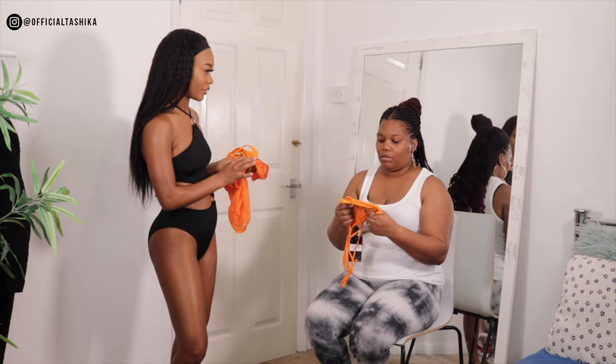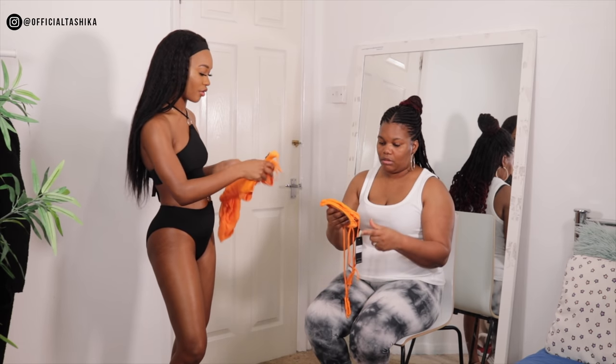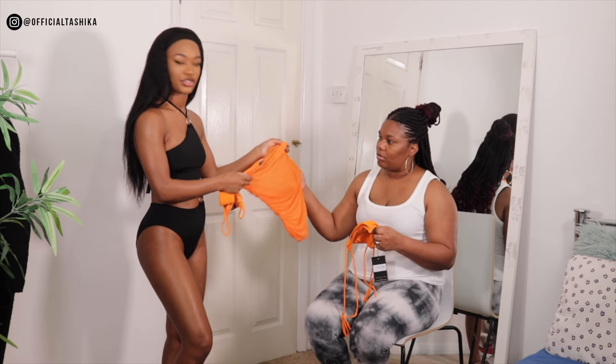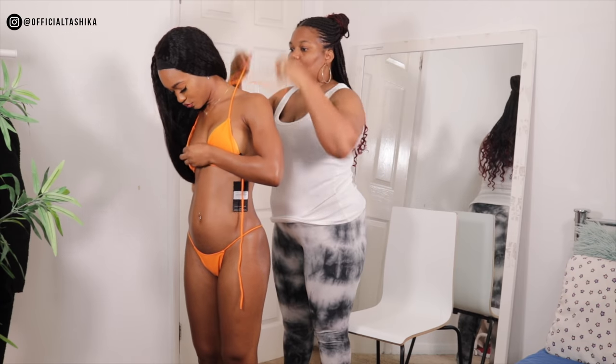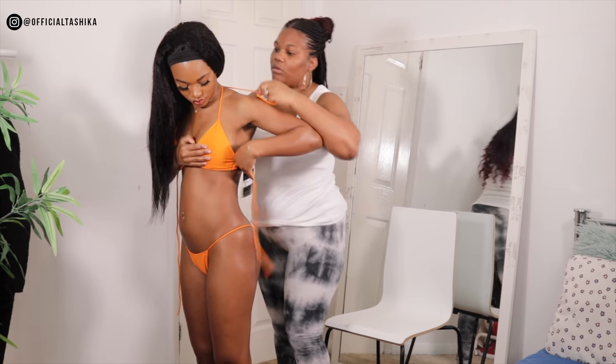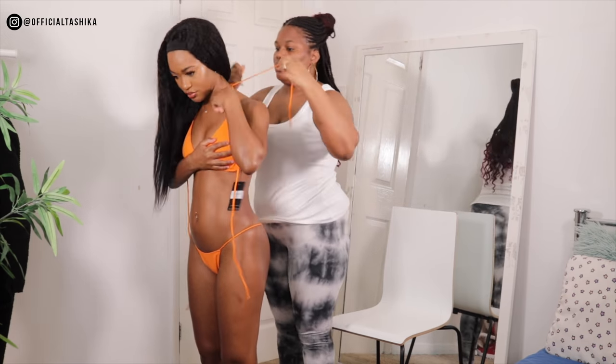So this is the next piece. It's a three piece, by the way. Three piece? Yeah, so it's the bra, it comes with the underwear, and it also comes with this cover up. All in size extra small. Tashika, you need help to tie them up though. Although it won't be a problem if you tie them down. No. Tighter? Yeah. That's fine.